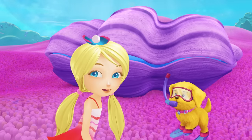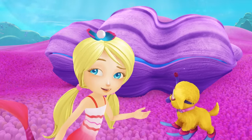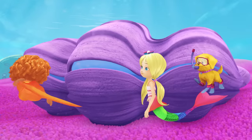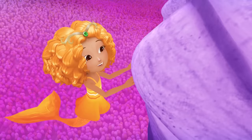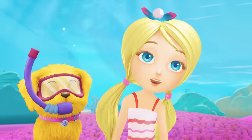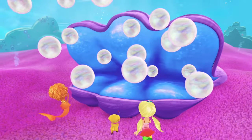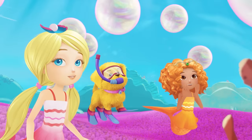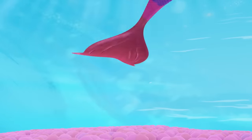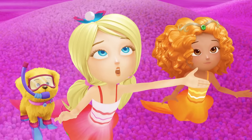Maybe there's something inside. But how do you get a clam to open its shell? Oh, that's easy. Watch. Tickle, tickle, tickle. Giant pearls. Wait, the pearls seem to be making something. It's a picture. It must be a clue.